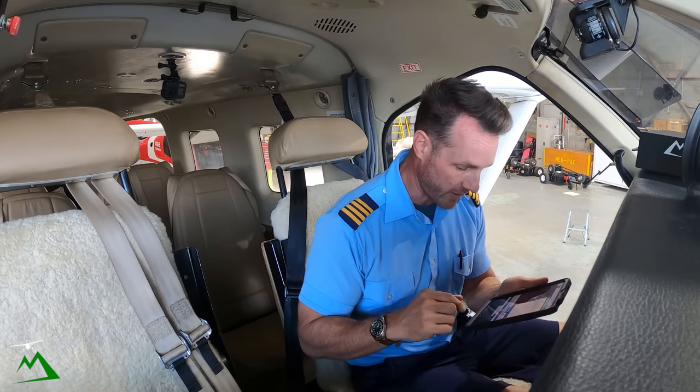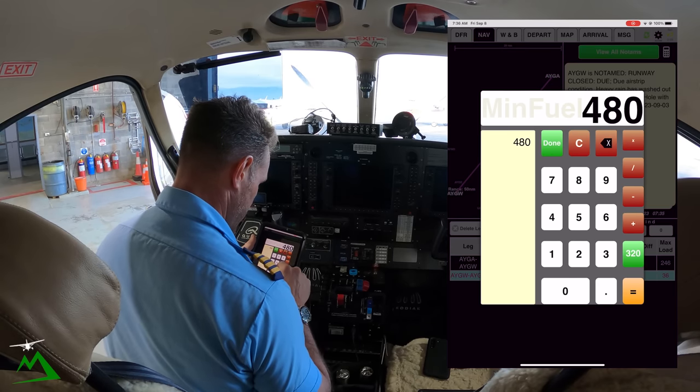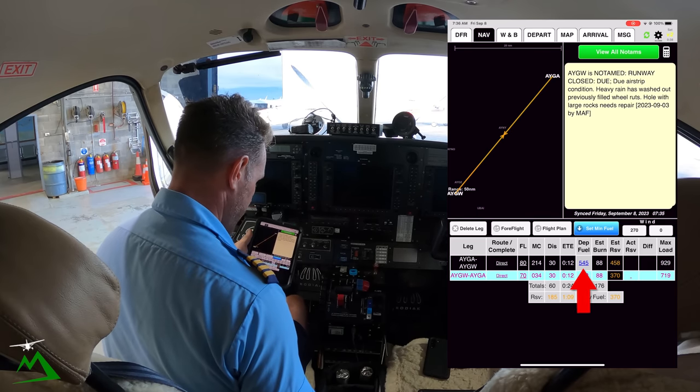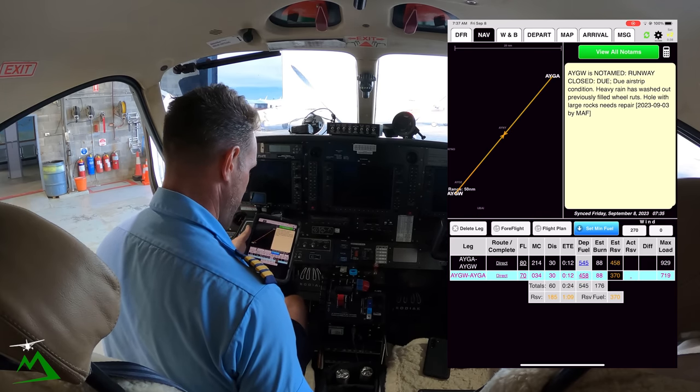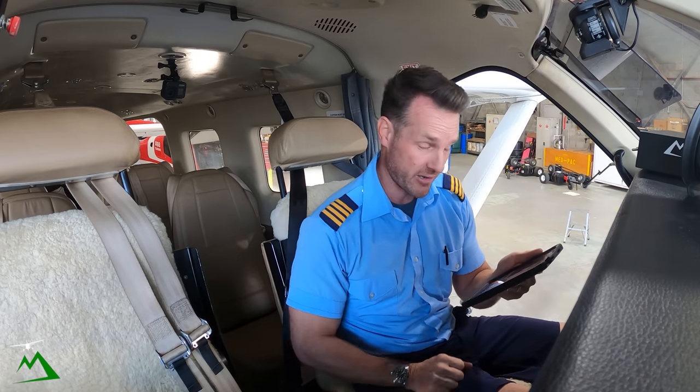So let me show you what I'm gonna do here. I'm gonna go ahead and set minimum fuel, and I want to be landing back here with 370 pounds. So it says I need 545 pounds getting out of here to get me back here with 370 pounds. I've got 200 on this side, 260 on the other side, so I'm at 460, and we needed 545. So probably less than 50 pounds of fuel, or 50 liters of fuel. So let's get this thing pulled out.